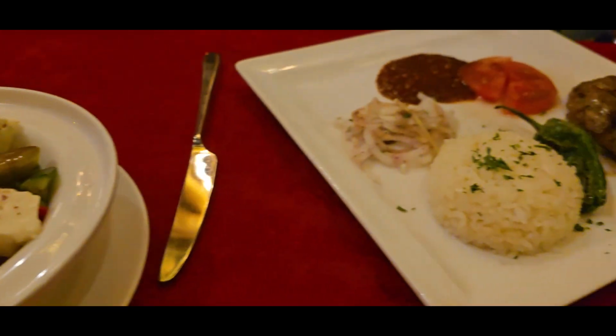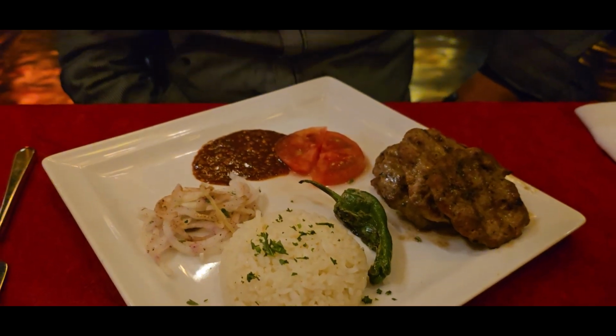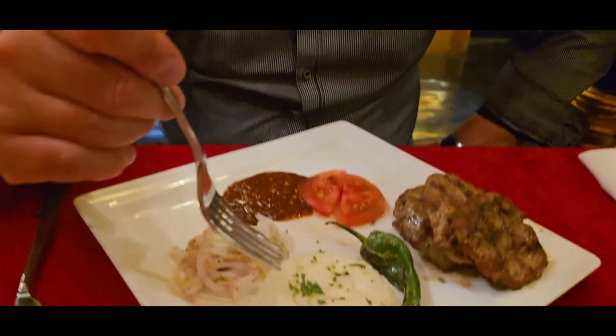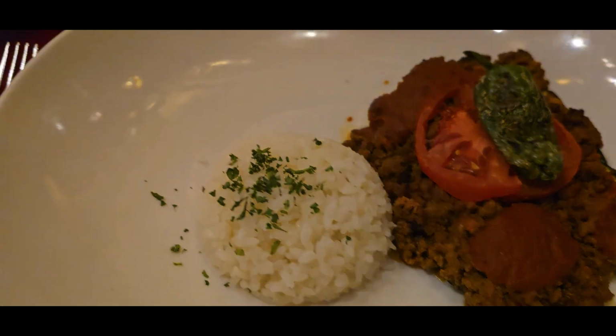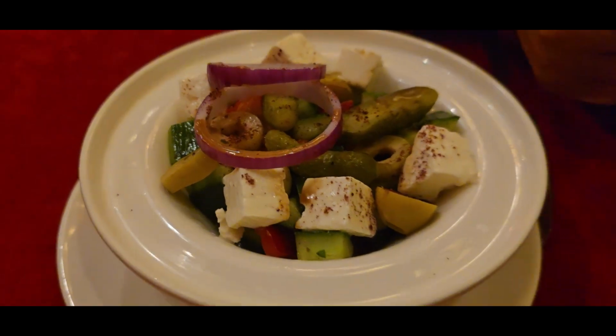Wow. And Rupert, he's waiting for his dinner. What is it? Kofta? Yeah. Kofta, and I've got moussaka. And then we've ordered a side Greek salad.